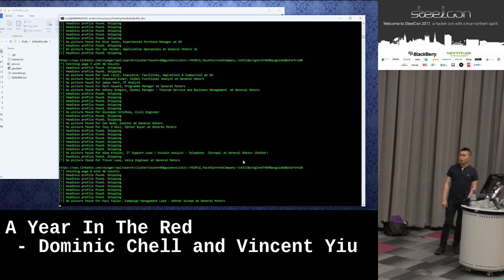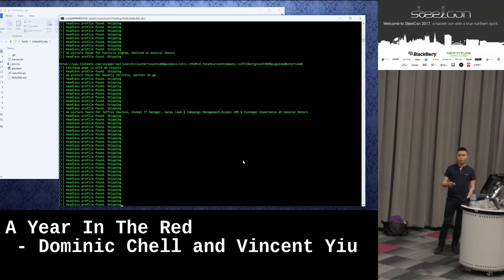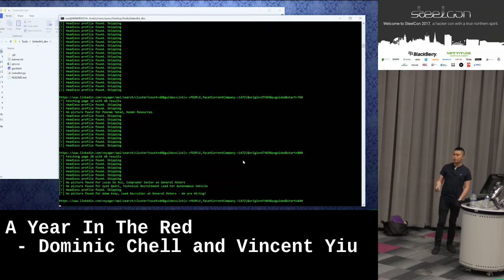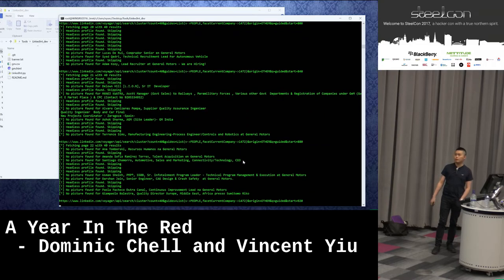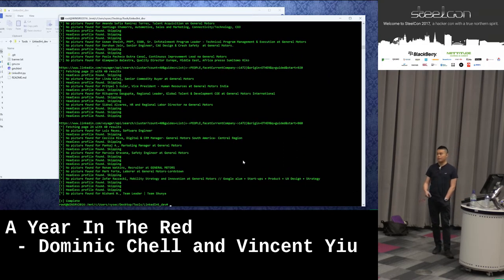So the headless profiles found here are basically due to the account that I'm using, and that account doesn't have a third degree connection to that specific user, so I can't view their details. So to improve the number of employees that you can scrape, you could go and target and start connecting with employees of the organization.